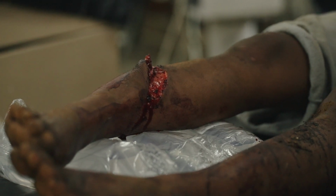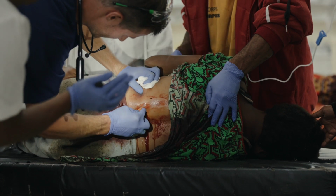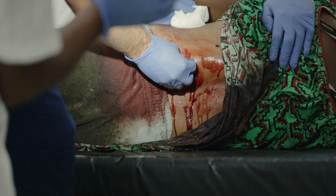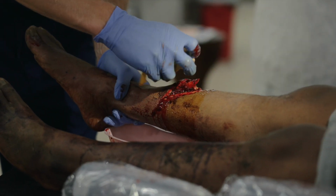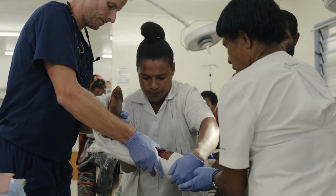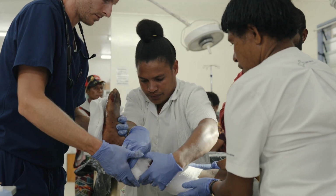And when you have people with chops and extremity wounds, it's easy to get distracted by that wound, but you don't want to do that. You want to start with making sure that everything is okay in their chest and abdomen, making sure that the heart, the lungs, that there isn't any internal bleeding in the belly.